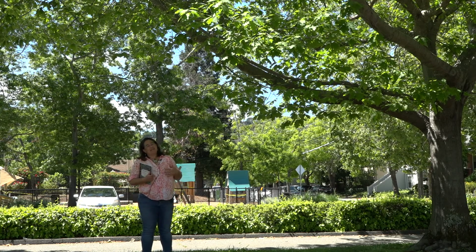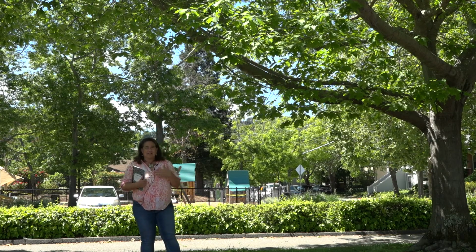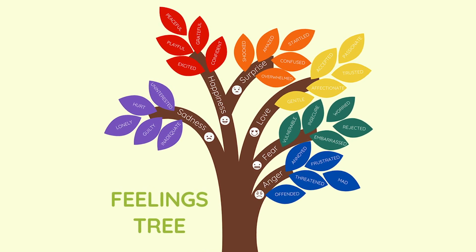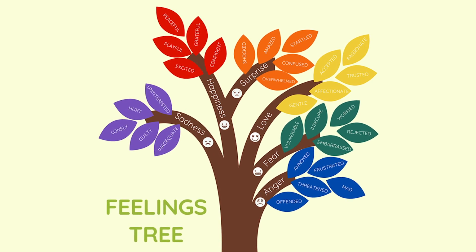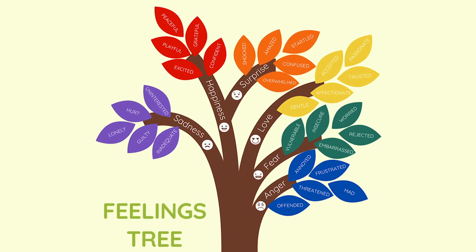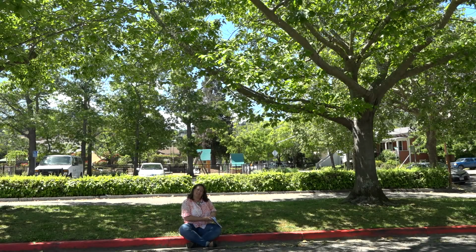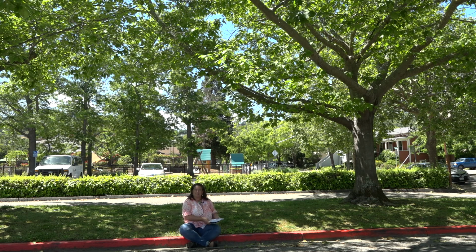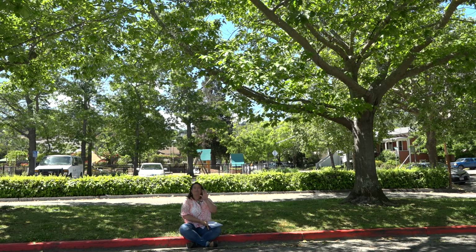So I'm gonna start my sit spot by remembering to take my deep breaths and to get myself calm. Think about my feelings. Look at the feeling tree. Make sure that I'm feeling okay and in a space where I'm ready to observe the world around me. Got my notebook, and now I'm just gonna look. I'm gonna look around me, and I'm gonna start to make sense of what I'm seeing. And I'm gonna start by looking up.